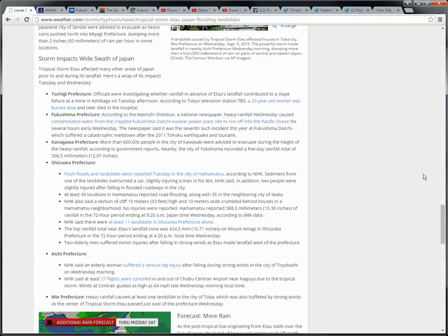The newspaper said it was the 7th such incident this year. Fukushima Daiichi, which suffered a catastrophic meltdown after the 2011 earthquake and tsunami. So you get one line of mention about Fukushima and all that radioactive water being pushed. Tons of radioactive water bubbling up from the ground and being washed into the Pacific Ocean. The solution to radioactive pollution is not dilution, ladies and gentlemen. That's not how it works.